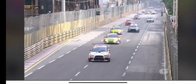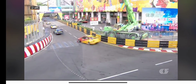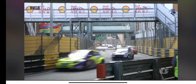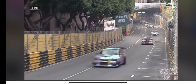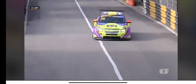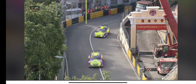Great overtaking opportunity, get a good run out of Mandarin and down towards Lisboa. This is an opportunity to overtake, but also for it to go wrong. And the red and white tyre barrier that you see on the outside of the corner, so very often catches them out here at Macau. But it's been a clean start, which is good news, and a bit of distance now already as they head up for the first time through the mountain section.